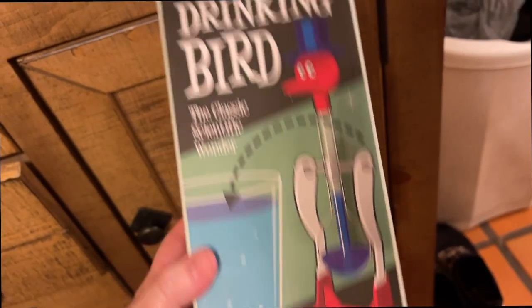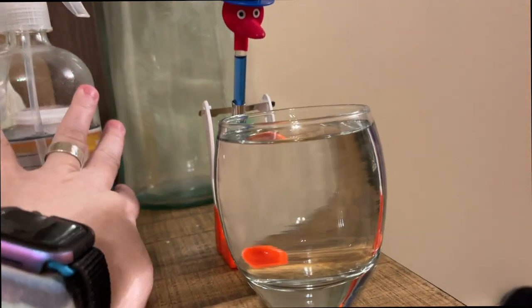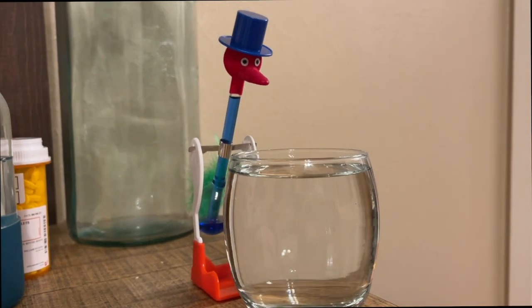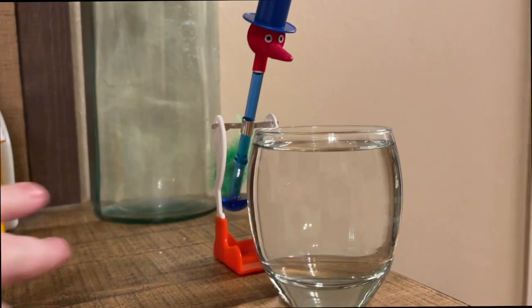Got a toy today from Dad, Paw-Paw. Got it set up here. We're about to see its maiden voyage. I don't know if you've ever seen these magic drinking birds. Just don't pay any attention to all the stuff on there.